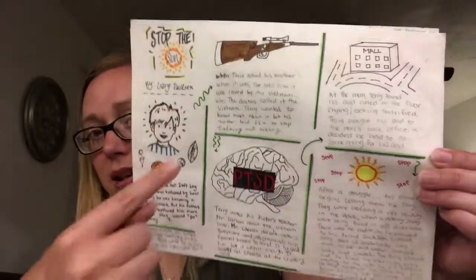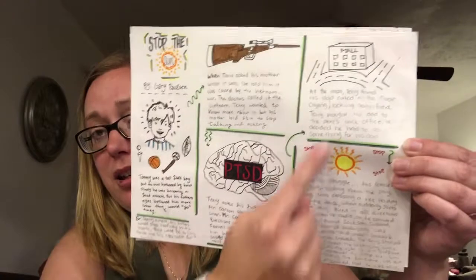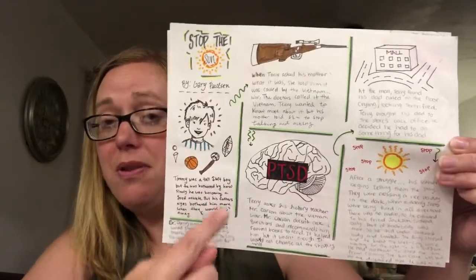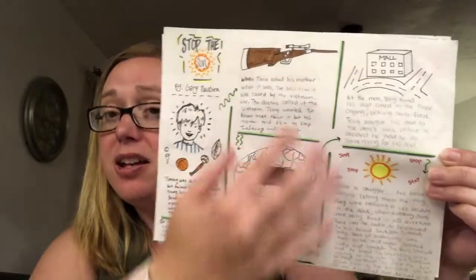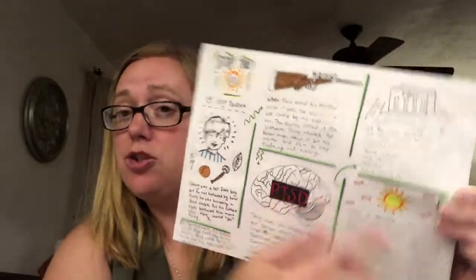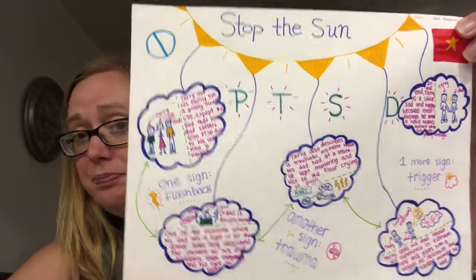So 2 different examples here. This student segmented into boxes. Now, a lot of text for this student, they felt more comfortable with that, and that's okay. They put their icons in, and it does explain clearly how it shows throughout the story that his father is suffering from PTSD. This student, a different way, not near as much text.